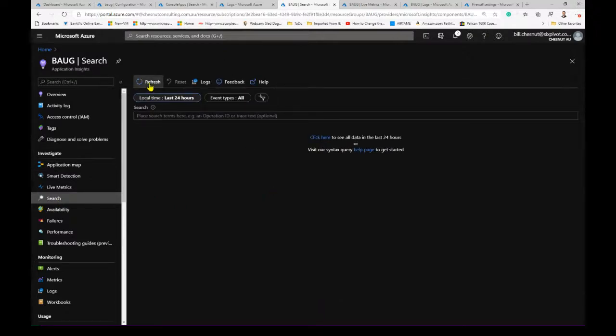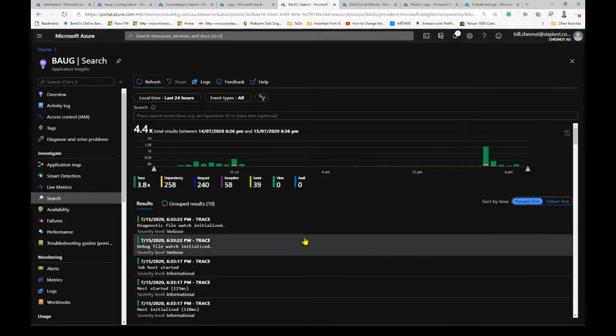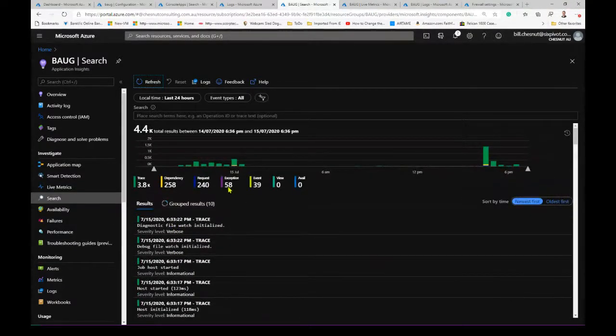What we do is go in here to the search and refresh. You can see that basically I've got a lot of data here. The oldest one of those is about 3 minutes ago. And we'll see that over the last 24 hours, we've had 58 exceptions. So for any of these things, I can go in here and select just the exceptions.